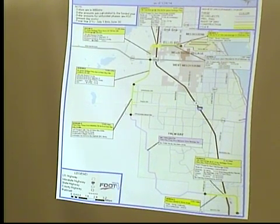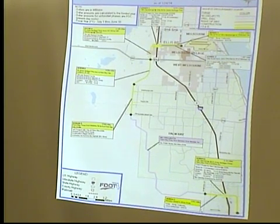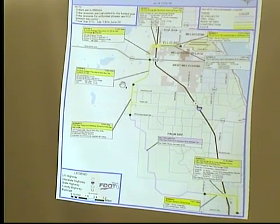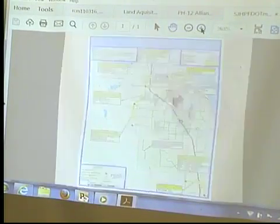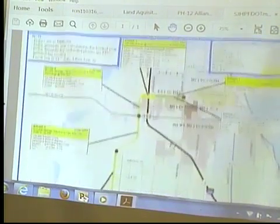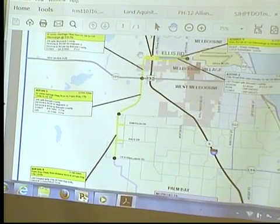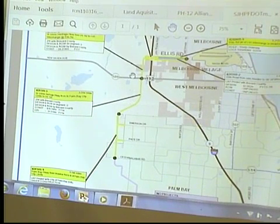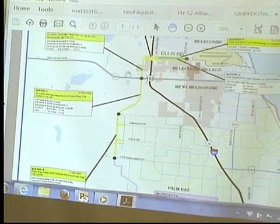I'm going to talk about a couple of specific sections that have already been built. Many of you may be familiar with the parkway that's already been constructed from Malabar north to the city limits. It goes from Malabar north to the city limits, and then you've seen the county portion, which has been completed but not opened yet, which goes from the city limits to 192. The second leg that the county will be completing goes from 192 north to Ellis. That is a new I-95 interchange.